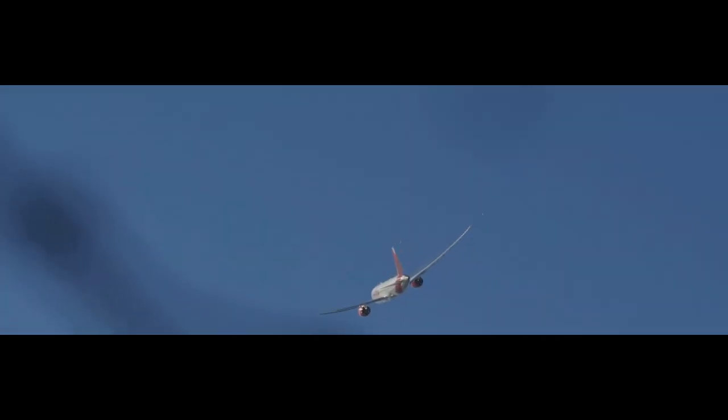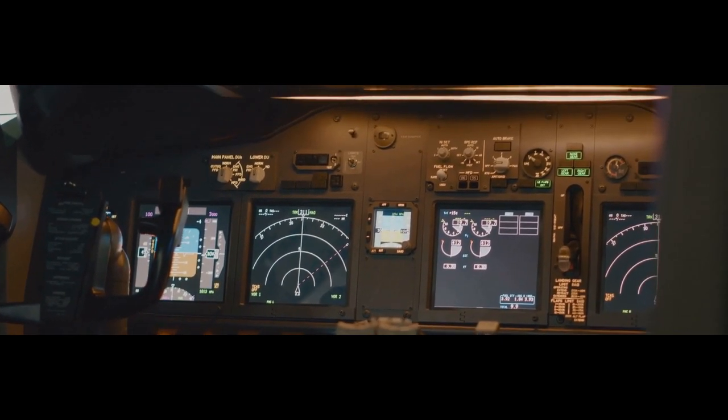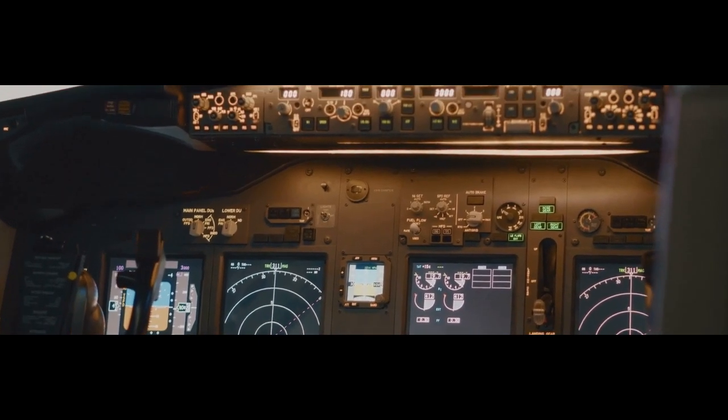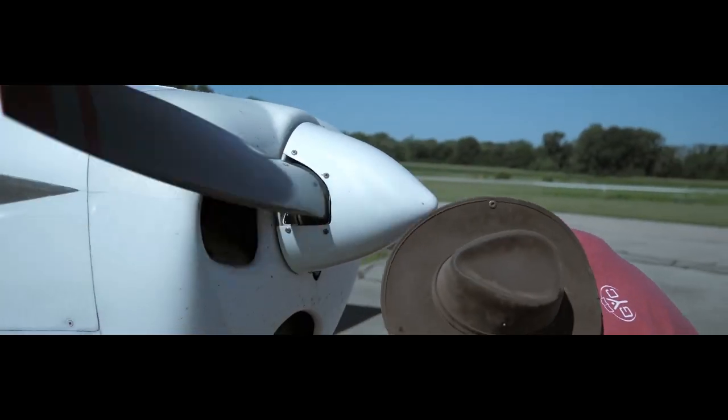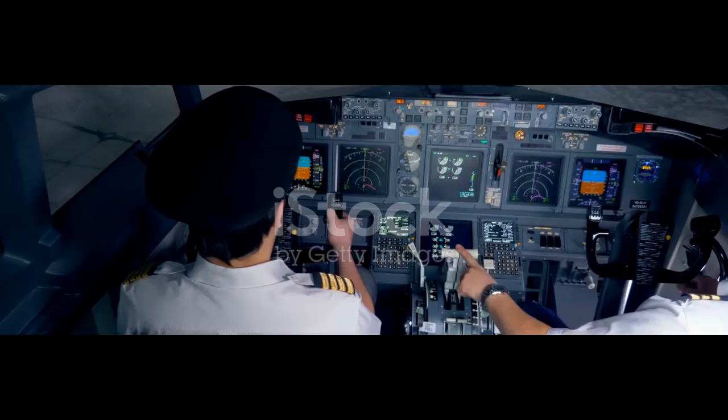Up in the air, the test pilot puts the plane through its paces. They test the engines, the controls, the handling, basically, making sure everything works as it should. It's a critical step, pushing the aircraft to its limits in a controlled environment to ensure it's safe for passengers.